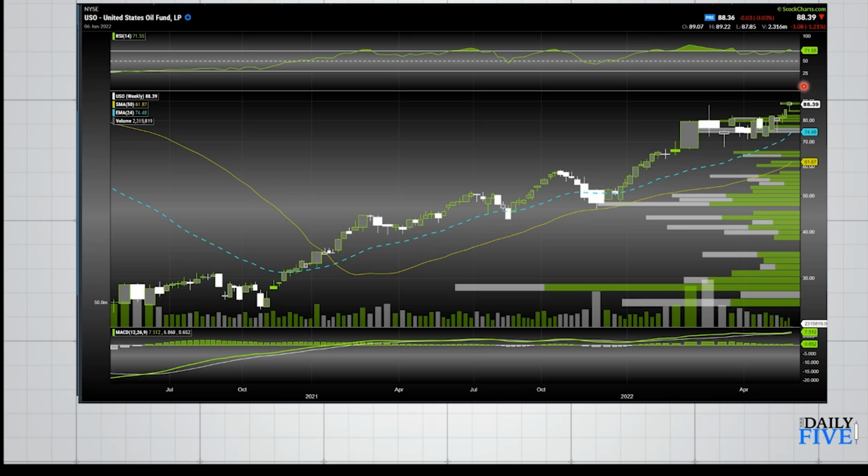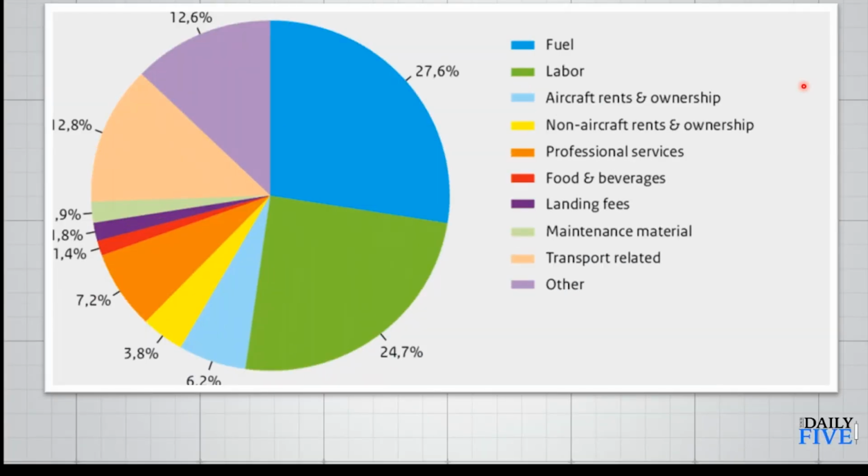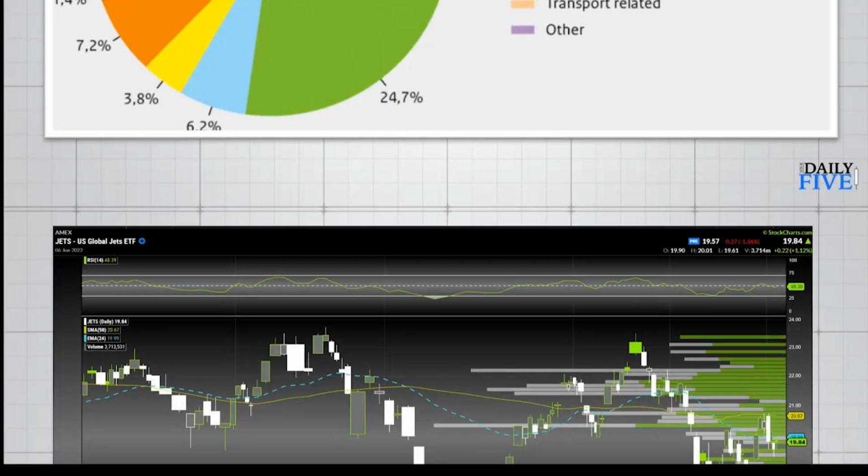Now, of course, oil is a big cost of many things, but in particular in the aviation industry. For airlines, it is number one or two, with labor as being the biggest expense of an airline. So the inverse trade to oil surging, seeing this large cost for the airlines, I would be looking for potential short or bear trades in the aviation sector.